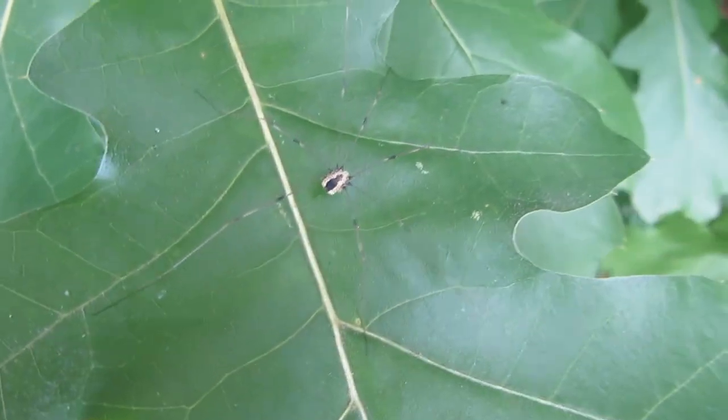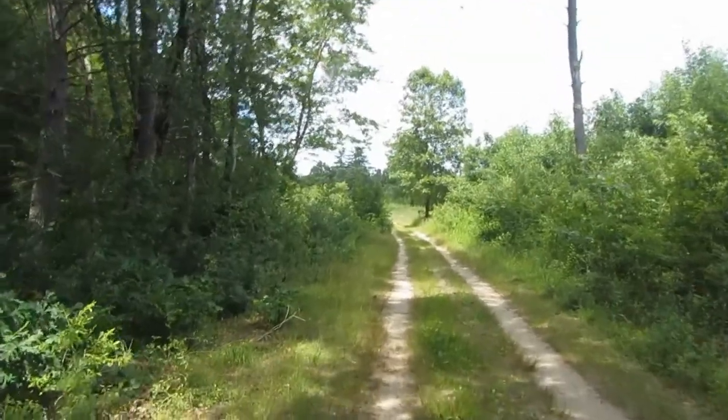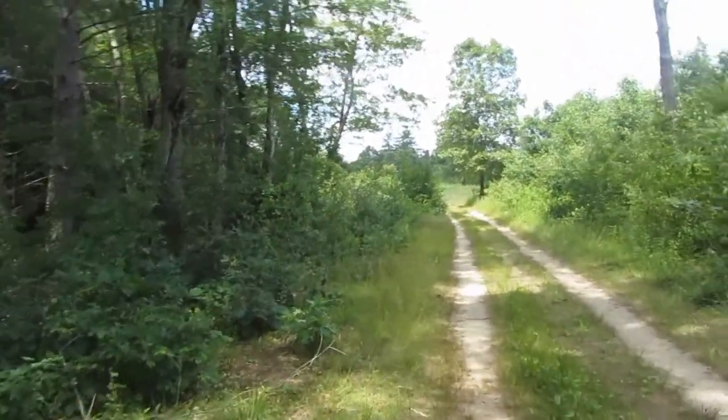Nice breeze at the moment. Feels great after being out in that sun. Oh, this air and the breeze feels so good.